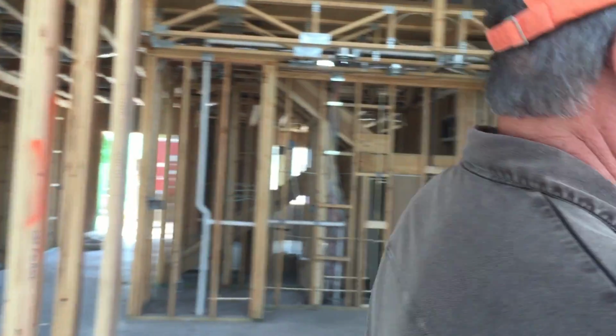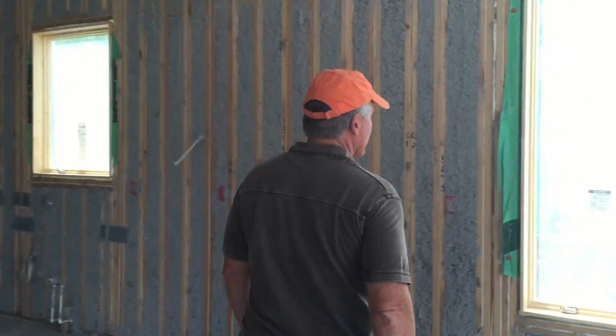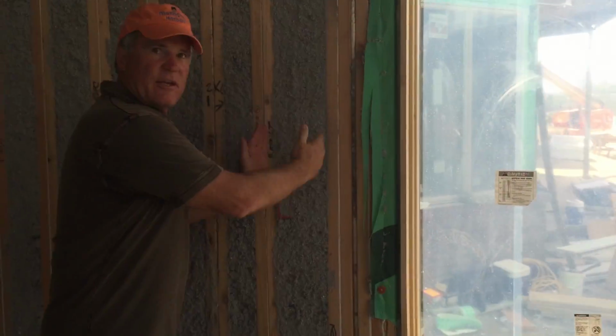Look at this. Now these guys, what they're doing nowadays, they're blowing insulation in. Remember the old pink bat insulation that they'd roll up and staple? Well, you never got a tight grip on it. The paper would always come out and there'd always be edges that you'd leak on.